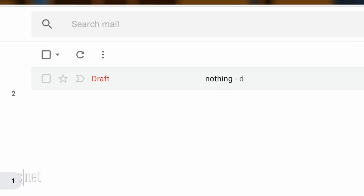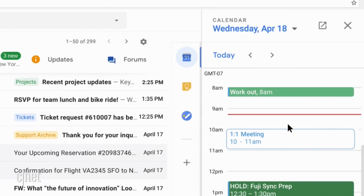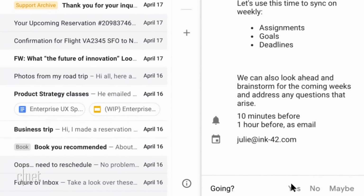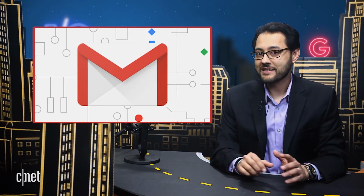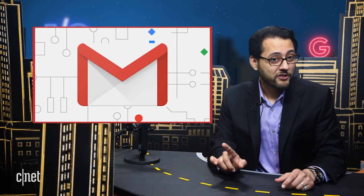The search bar on top is now huge. On the right side, you've got a new sidebar section. You can have your calendar, Google Keep, or Google Tasks in a sidebar. You can also add other apps to the sidebar section by clicking the plus button. For some reason, you cannot have all of your sidebars on the right side of the screen at the same time. Go figure.